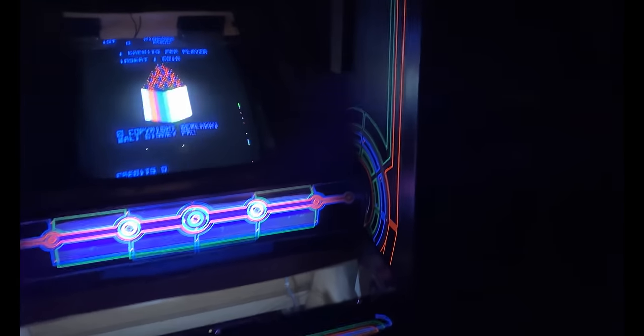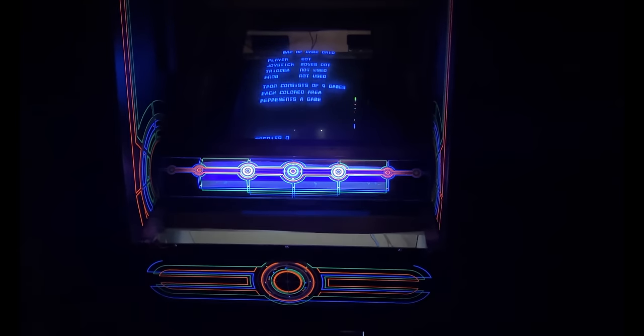Side art wasn't very easy to put on because of having to tuck it under that groove, but it went on nicely, and you can see with the black light, that really makes things pop in there, so I like that.